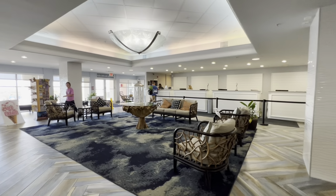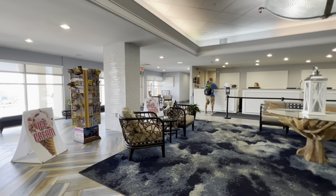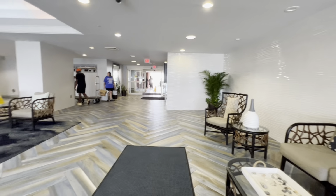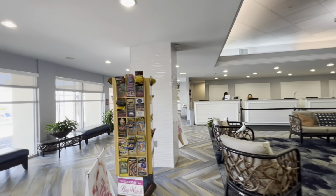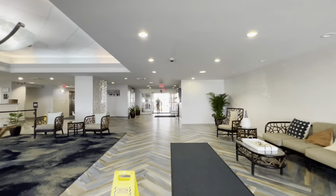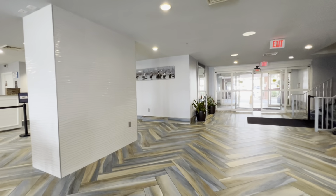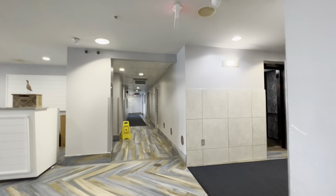This right here is a lobby area. A little sitting area here. Gift shop back there. This is the pool. It's the cafe right there. And now we're gonna go up the main elevators to the ballroom area. Very nice lobby, actually. Before we go over there, we're actually gonna go over here.